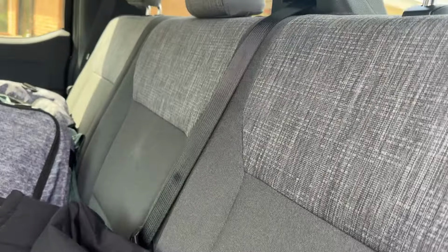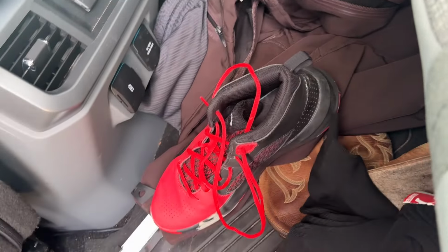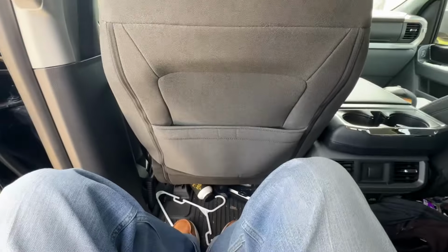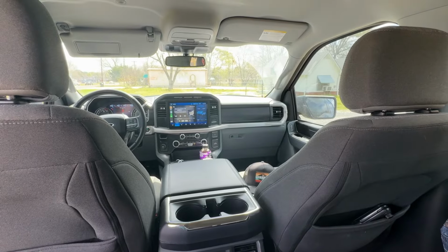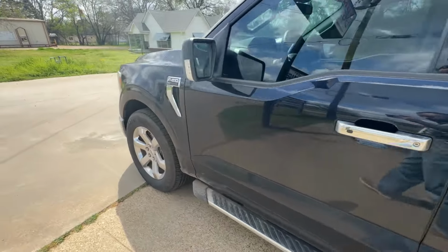Let me sit in it real quick so you can get a feeling for the room that this thing has. Oh, look at this. That's got to be 8 inches of space there. So plenty of room back here for kids and all that good stuff. Sorry, my finger was in the way for a second. Plenty of storage in the doors. This thing is filthy, so do not judge me on it.